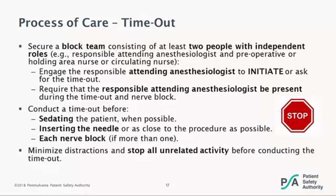The patient should be involved as well. However, if the patient needs to be sedated, and that's almost essential if there are multiple blocks, we do have to remember that the patient has already participated both in the site verification and the site marking, so has already participated in this process. Finally, again, standard, we need to minimize any distractions and stop all unrelated activity before conducting the timeout.